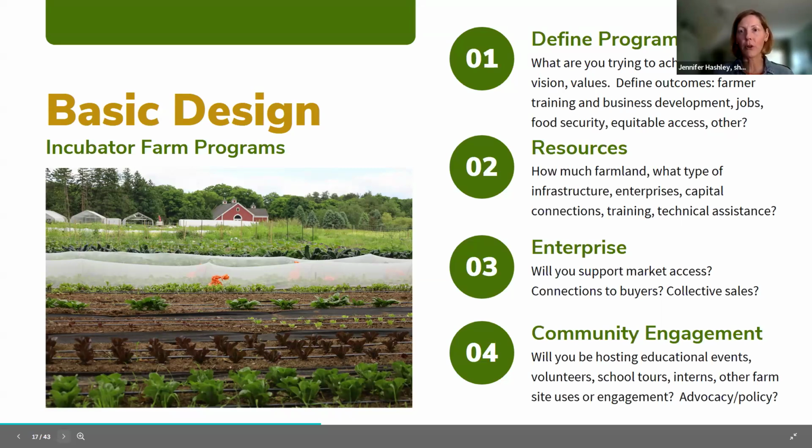And then, once you have your goals, that'll define what kind of resources you need, how much farmland, what kind of infrastructure or enterprises do you want to entertain on the land, what kind of capital connections, training, technical assistance, all the stuff that you want to provide as complementary program aspects. And then, what enterprises will you support?